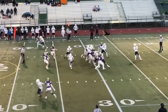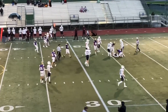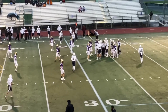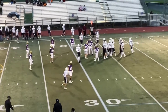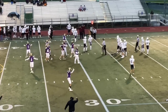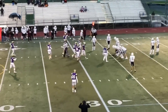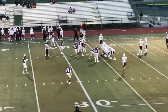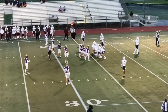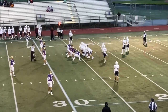Takes a snap, drops back, scrambles, hit down hard. Big sack, 69, Carson Grogan made him pay. That was a nice hit. That'll push it back even further. They're way back there. It's going to be second and about a mile.